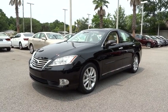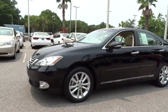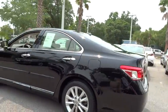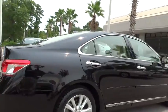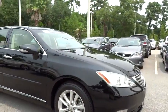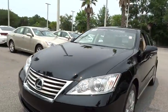2012 ES350. The Lexus ES350 is a sophisticated combination of distinctive styling, luxury, and smooth performance. A 3.5-liter V6 engine propels the ES from 0 to 60 miles per hour in 6.8 seconds. And the countless standard interior features transport you to a new level of luxury and convenience. This vehicle has less than 55,000 miles.